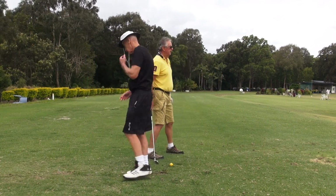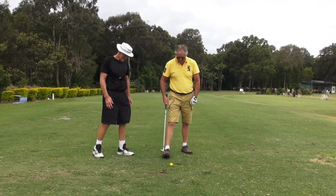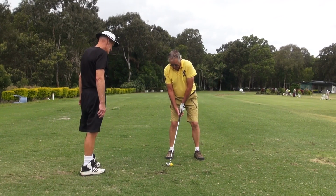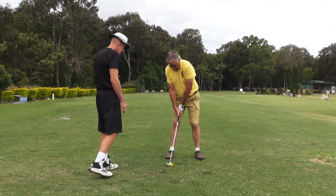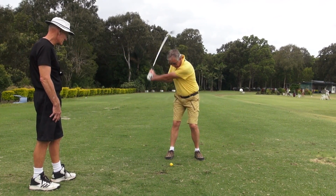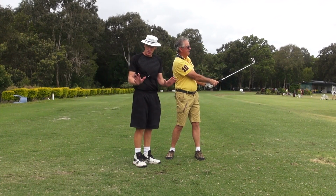Just have a practice swing. It looks a bit too easy for me. Yeah, just have a practice swing with the actual club. Okay, like this? Yep. And we're going to stay there, and we're just going to fire the club out to the right. You have got to see this to believe it.